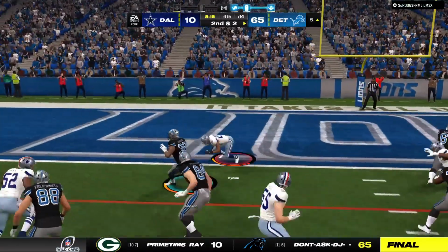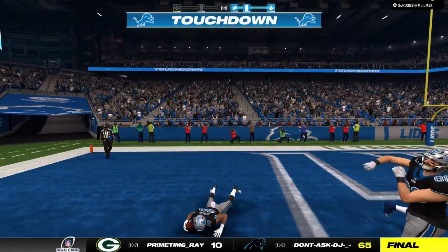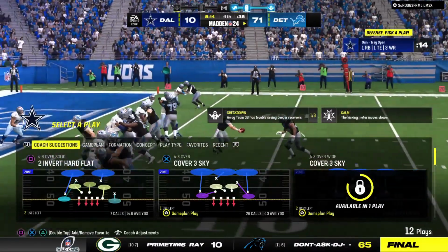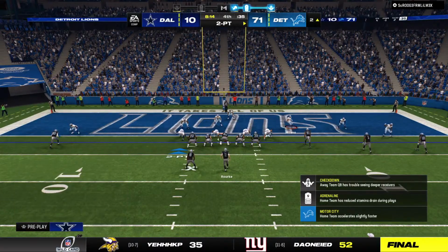Here's Johnson again on 2nd down. And he's going to take it in for a Lion touchdown. A great effort there. His 2nd touchdown of the night. And the Lions add another 6 points to what's going to be a blowout victory.